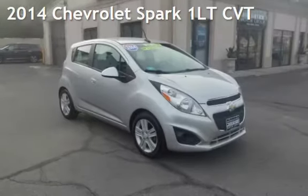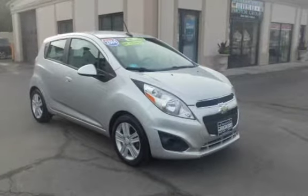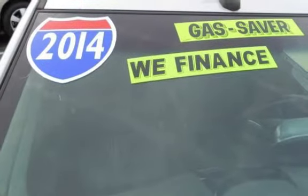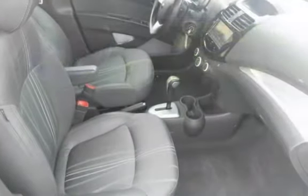Presenting a pre-owned 2014 Chevrolet Spark. This four-door hatchback has a four-cylinder, 1.2-liter I4 engine, with front-wheel drive, and an automatic transmission. This Chevrolet has less than 62,000 miles on the odometer.